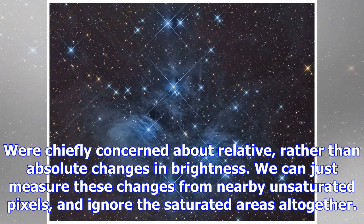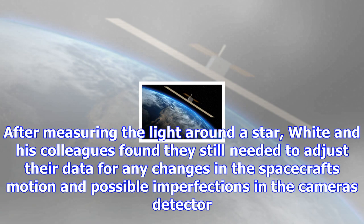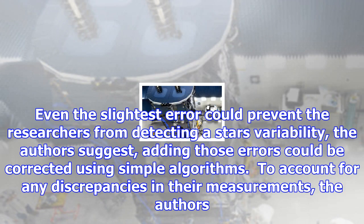Tim White, an astrophysicist at Aarhus University in Denmark and lead author of the study, said in the statement: "We're chiefly concerned about relative, rather than absolute changes in brightness. We can just measure these changes from nearby unsaturated pixels, and ignore the saturated areas altogether."